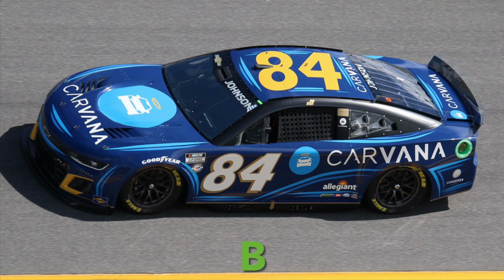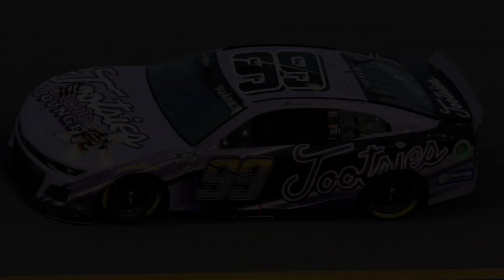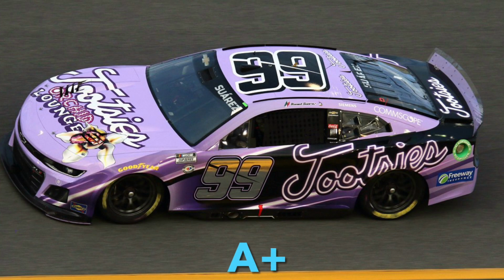Jimmy Johnson, I gave a B. Overall, good paint scheme. Nothing too special, nothing too bad. My personal favorite from the 2023 Daytona 500 is the Daniel Suarez A+ Trackhouse Racing.